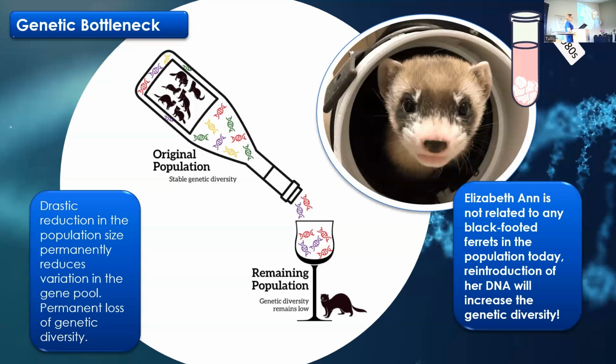As some of you may have seen, on December the 10th, 2020, Elizabeth Ann was born. There are a lot of pictures, and you can find a lot of information about her on the web. But the idea is that with these lost genetics, we can now open up that bottleneck that occurred. Elizabeth Ann and other founders that we'll be cloning in the future will be used to broaden that genetic diversity and hopefully help bring that population back.